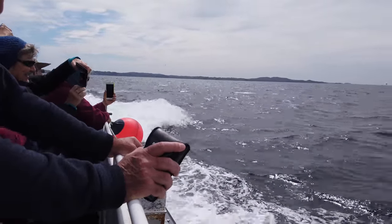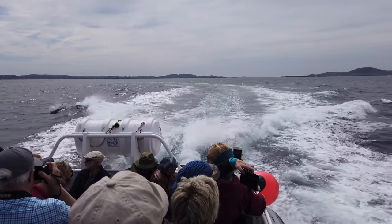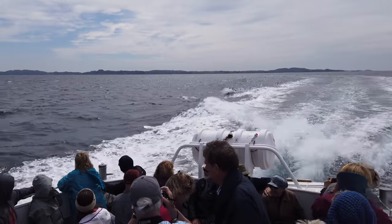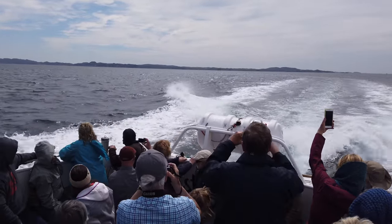Nothing like being stuck on a small boat with a bunch of tourists. I'm sure they were saying the same thing about photographers. I'd never heard of the Isle of Staffa, and it wasn't until Gavin started talking about it that I started to get some interest in this little island.